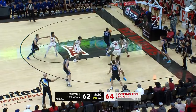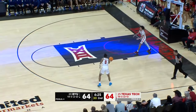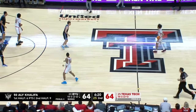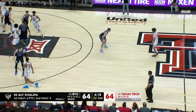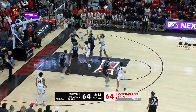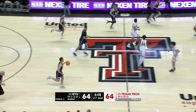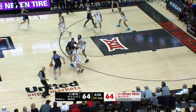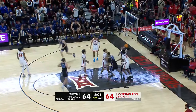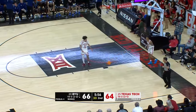Hall inbounds. Nice. Khalifa. Very good. Yep. Warren Washington cheated out to guard the shooter, and Ali just slipped to the basket. Khalifa's two off his season high. He's got 15. And we're tied again at 64. Pocket pass. Washington lost the handle on the way up. Nice. Khalifa. Again. This is great basketball by Ali Khalifa. And a nice dime there by Dallin Hall.